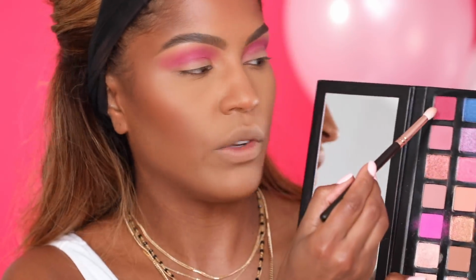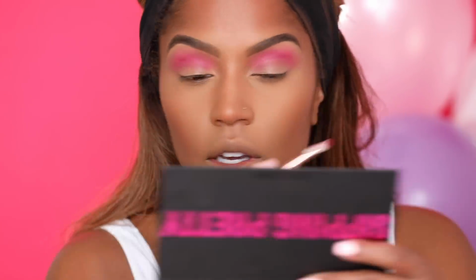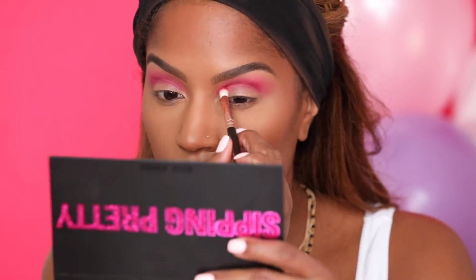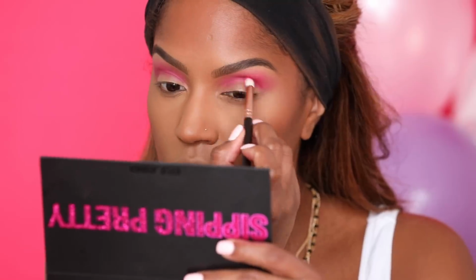All right, next I'm gonna go in with this deeper kind of magenta shade. Yeah, that's what we'll call it. I'm gonna apply this in the crease. So right now I'm just kind of building the crease, and I'm using my Zoeva 231 brush.